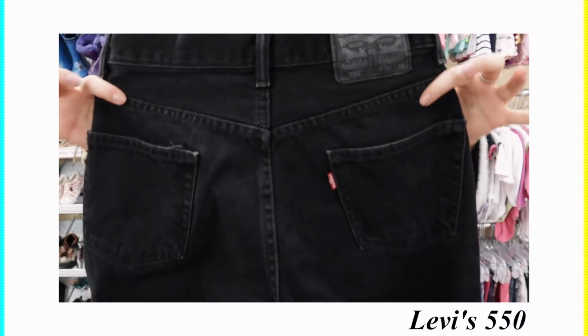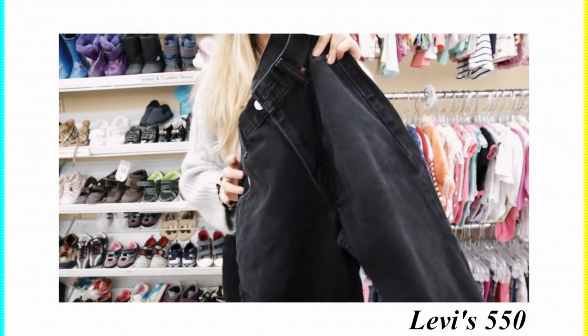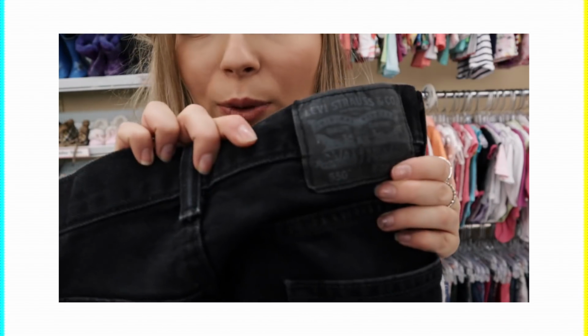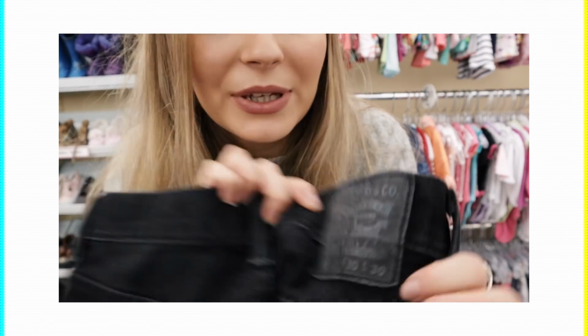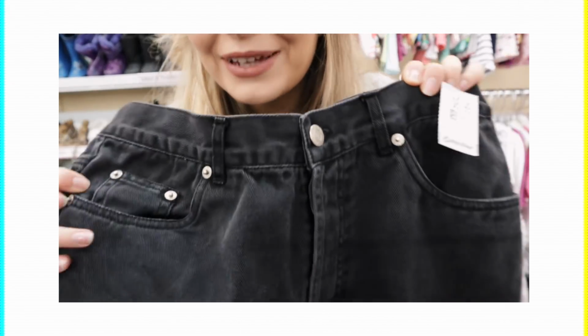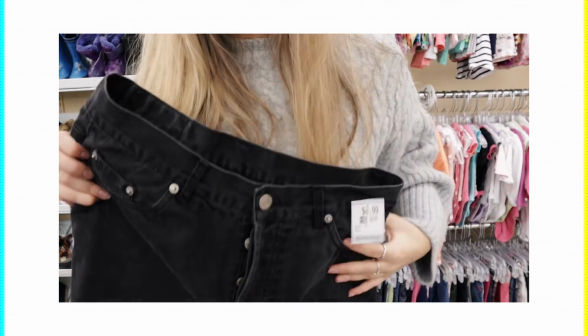I find that 501s fit really nicely, but also on me, I've got a little bit of a bigger booty. 550s work real nice. The guy's blue band is where it's at. Look at that buttermilk fly.